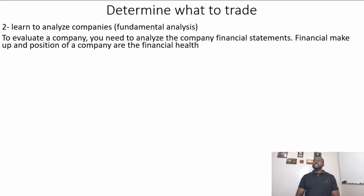Okay, so you need to evaluate the company. For you to do that, you need to analyze the company's financial statements. The financial makeup and position of a company are the financial health of the company. You need to do a health check. When you go to the doctor, they do a health check for you, right? They check everything: your blood pressure, your breathing, your pulse. You need to do that for a company as well. You can't just come and buy the company. You need to health check it.